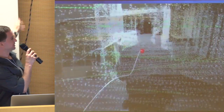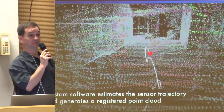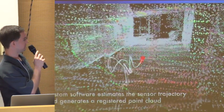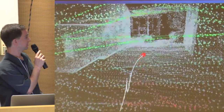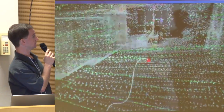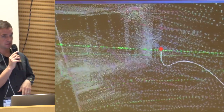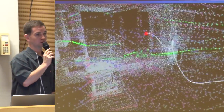So yeah, he's walking around reception, and the point that you see there is the trajectory of the sensor itself. There's an IMU and a laser there, so that's the trajectory of the sensor. So you see all the point cloud around. Let's see. Now I think he's gonna show. Yeah, he's going down the stairs, and it took him about 19 minutes to walk around the site.